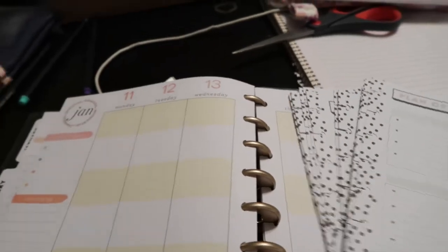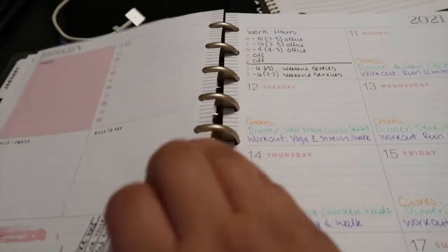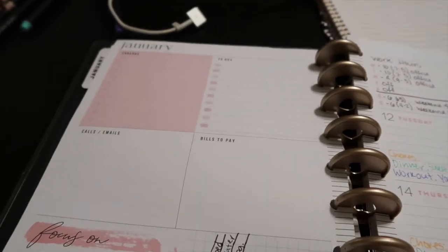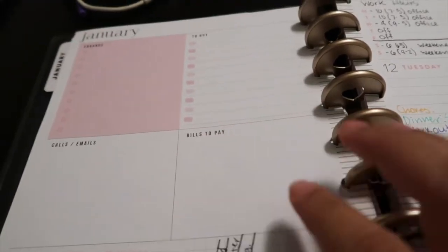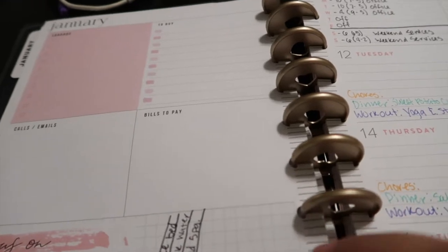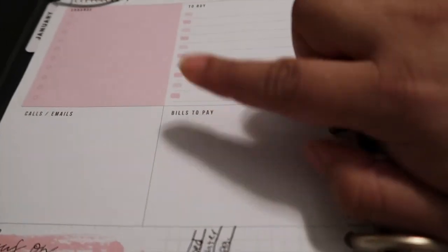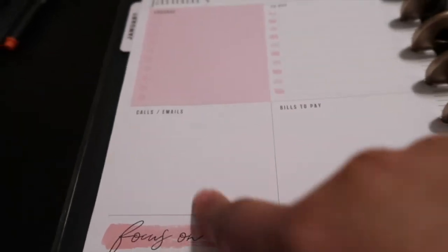Oh my gosh, I can't believe I should have opened that such a long time ago, and I didn't. Okay, back to this layout. All right, dashboard layout. So I'm gonna do some stickers here, and I'm gonna cover that up because Jeremy takes all care of all the bills, so I don't have to worry about it. So I won't use this section specifically for bills to pay, and I don't know if I'll even use this for calls and emails. I might be able to switch that up.